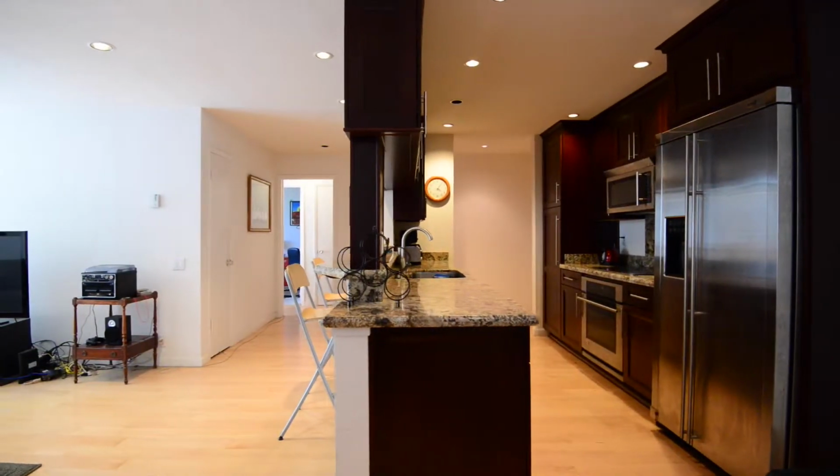It's a beautiful condominium, has an open floor plan with a kitchen, family room, dining room combo. Kitchen has updated cherry cabinets, granite countertops, stainless steel appliances. There's hardwood flooring throughout, and the bedrooms are spacious.